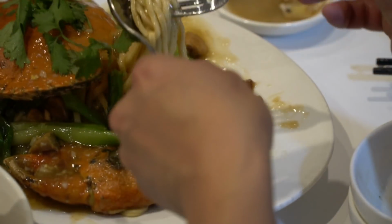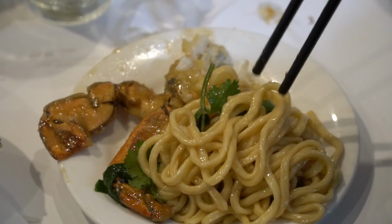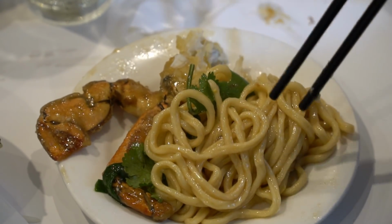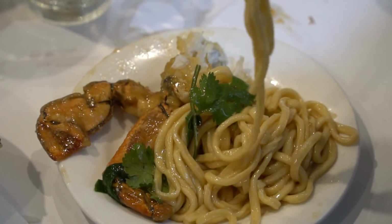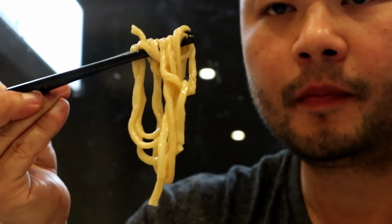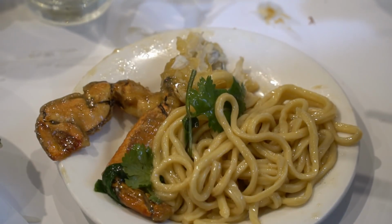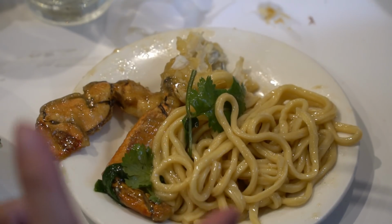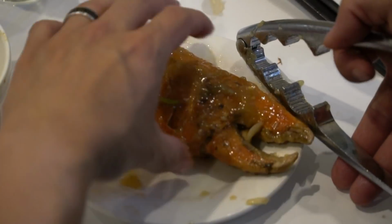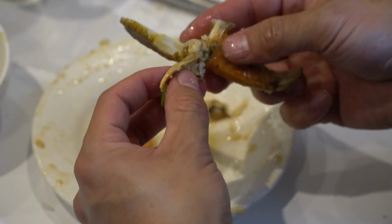Up next, I'm gonna try those noodles that it came with. So these noodles seem like they're flour-based, maybe egg noodle. I'm not sure, but it's really springy. You can tell it's not that thick, so the sauce can get in between the noodles pretty well. It's pretty slippery, and I'm gonna see how the consistency of that other noodle is. Really bouncy. It feels airy. It's not really dense. That's good. That's an excellent choice to go with this sauce in this dish.